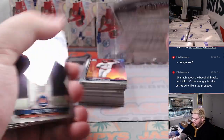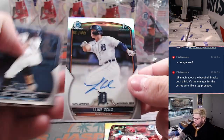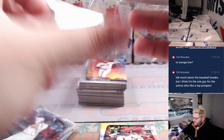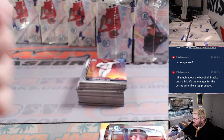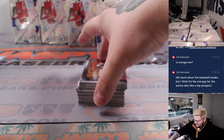Jordan Walker, rookie refractor, 343 out of 499 for St. Louis, nice rook. First auto going to be Luke Gold, 301 out of 499, one more for Michael in Detroit. Refractor first auto. This time, number 19 Tigers prospect is Arias. Green, Elijah Green for the Nationals, and Rob on the shimmer, 63 out of 99.